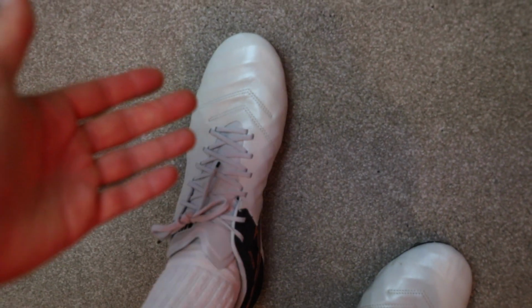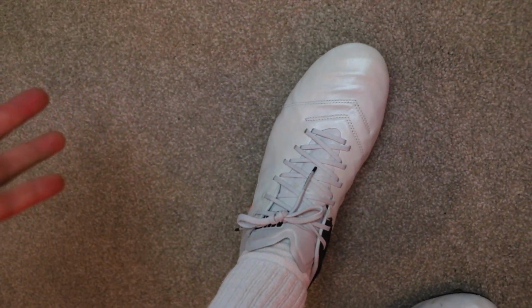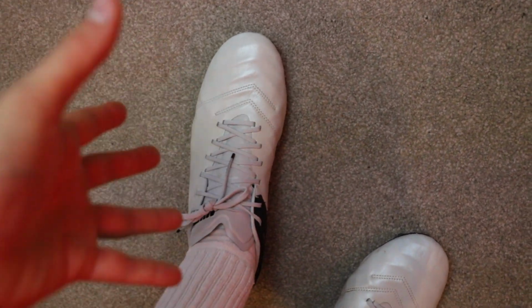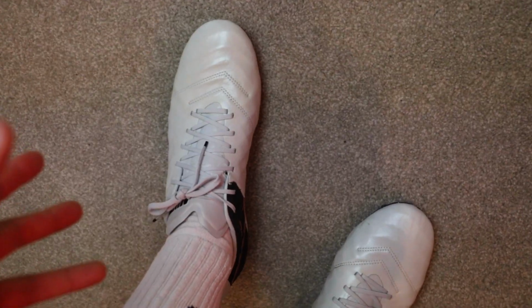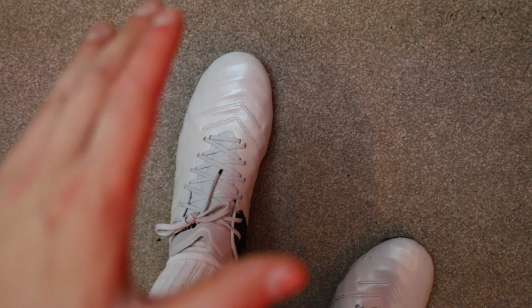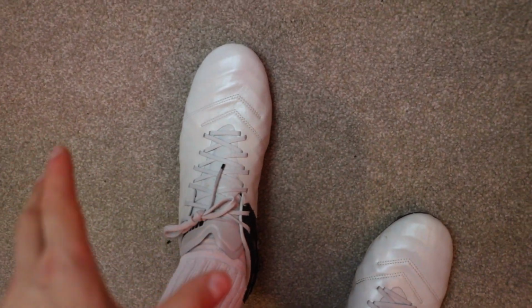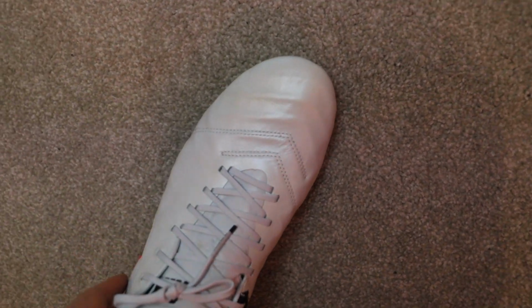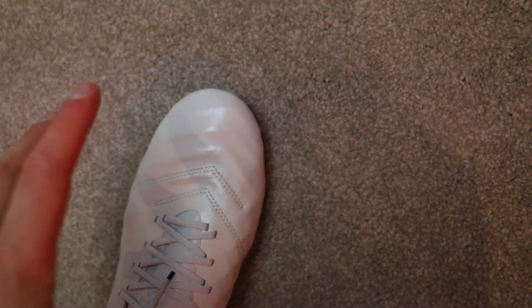So now we have Legend 6 on foot. Yes, they may be on the carpet in the boot room, not on the pitch, but what I'm going to talk about quickly now, for me, which is the best aspect of these, is the fit. Now, Tiempos are all about simplicity, and for me, just looking down here, you can see these lovely ridges here, the stitching in the toe, but the fit is the main thing.